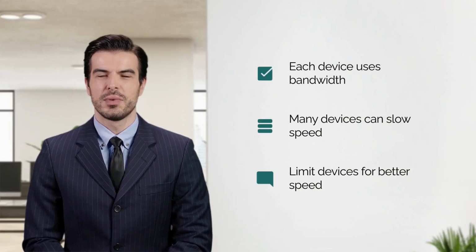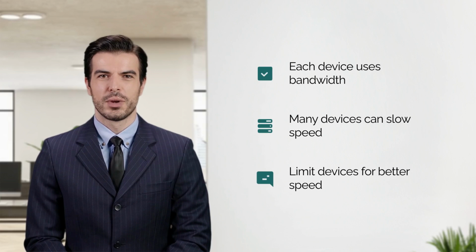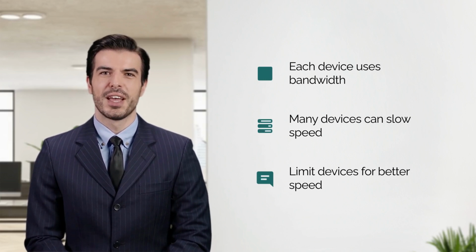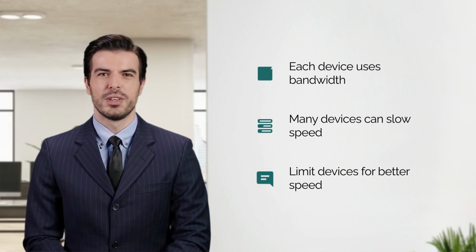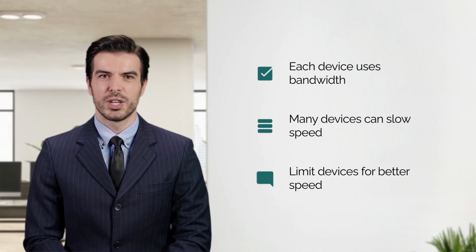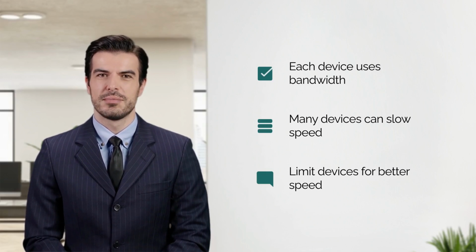The next secret is about the number of devices connected to your network. Each device uses a portion of your bandwidth. So, if you have too many devices connected at once, your speed may suffer. Try to limit the number of devices using your network at the same time.